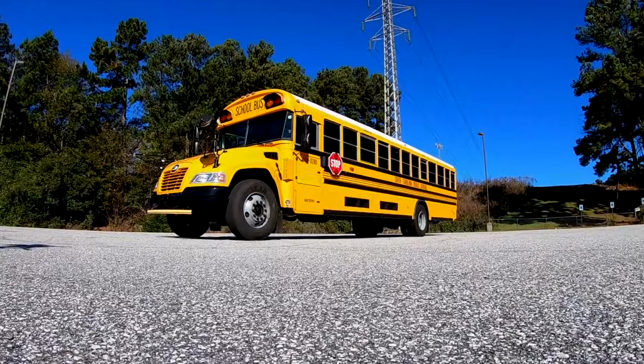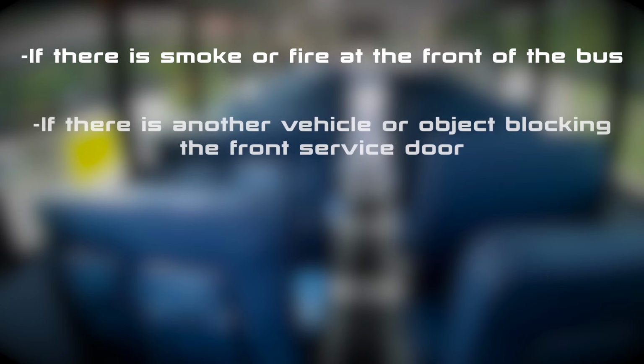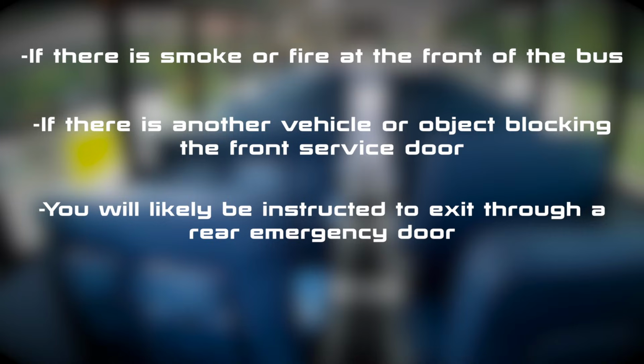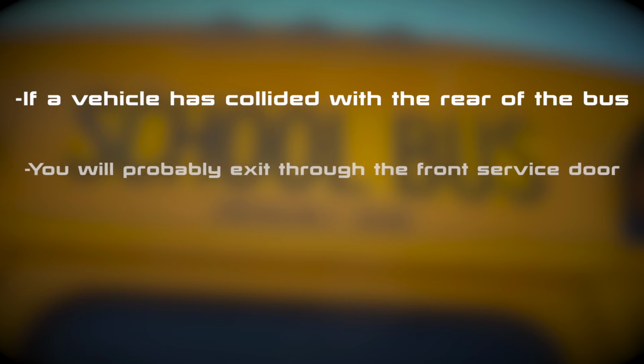The bus driver will tell you which emergency exit will be used for evacuating the bus based on the unique circumstances of the emergency. For example, if there is smoke or fire at the front of the bus, or if there's another vehicle or object blocking the front service door, you will likely be instructed to exit through a rear emergency door. Likewise, if a vehicle has collided with the rear of the bus, you will probably exit through the front service door.